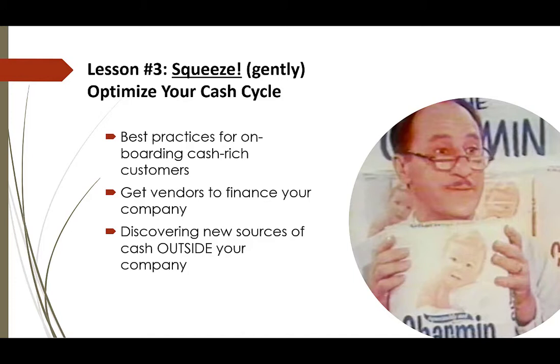So that's some ideas of how to gently squeeze your cash cycle with customers, with vendors. But finally, it's also really worth asking yourself: do I need outside sources of money? Do I need an infusion of capital or an extra loan? Do I need equity partners? Do I just need deeper pockets to make this business work? And there are so many sources of outside money that are available to even small businesses, from angel investors to borrowing against your 401k to actually using your 401k. There's life insurance tools that you might already own that you can withdraw or borrow against.